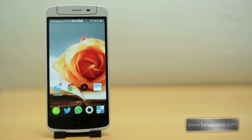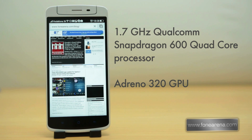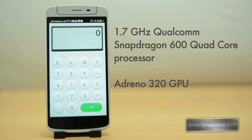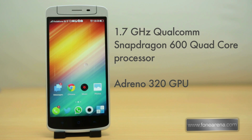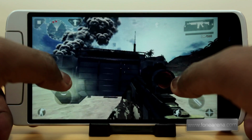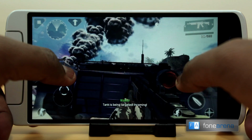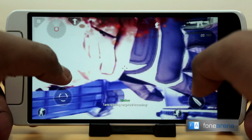Coming to internals, the Oppo N1 is powered by the slightly older Snapdragon 600 chipset. It has a 1.7 GHz quad-core processor and the graphics duties are handled by the Adreno 320 GPU. The processor is good enough for most tasks and games, but we feel the Snapdragon 800 should have been used here, for future-proof performance at least. We tried out some games and ran synthetic benchmarks, only to find that it's in the same league as other Snapdragon 600 devices, and it is not at all an issue for everyday performance.